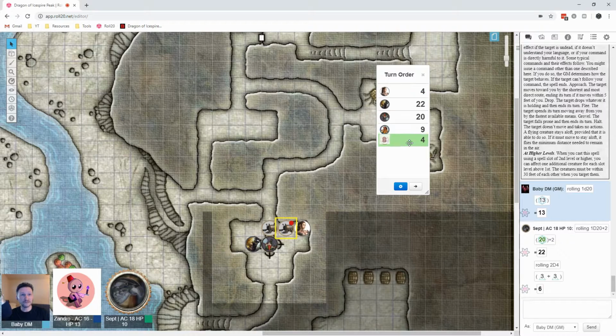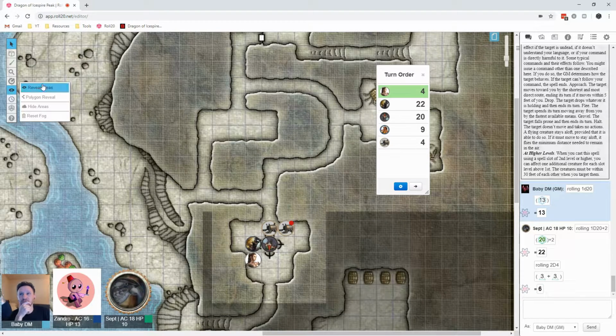And then Donabella. Donabella is basically going to run over to Xandro, pat him on the shoulder, and cast guidance on him. Okay. Which basically means I can add 1d4 to a skill check. Yeah. Before the spell ends, the target can roll 1d4 and add the number rolled to one ability check of its choice. Okay. Do you want to put an icon or something on your character just to remember that you have that? Oop, there we go. Okay.